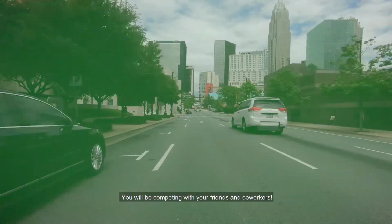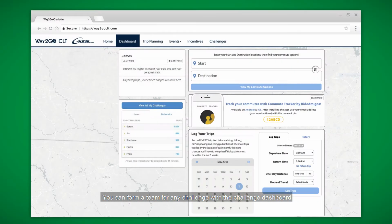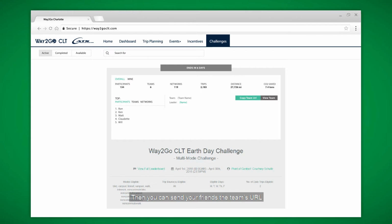You'll be competing with your friends and coworkers. You can form a team for any challenge with the Challenges dashboard under the Challenges tab and selecting Create Team. Then you can send your friends the team's URL and they can sign in and join. As you keep logging, your trips will go toward your team's participation and you can help your team receive prizes.